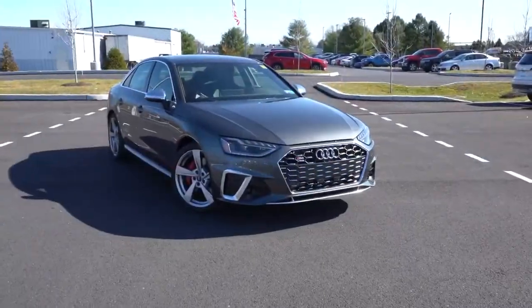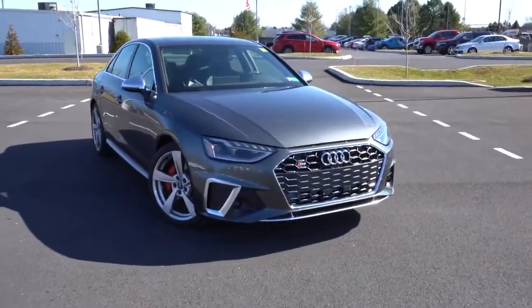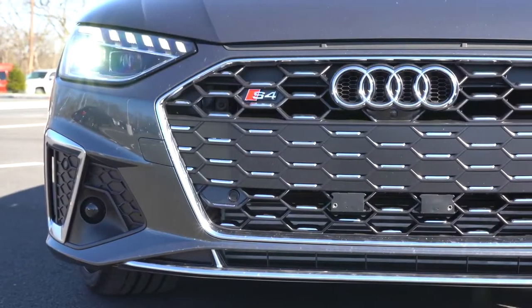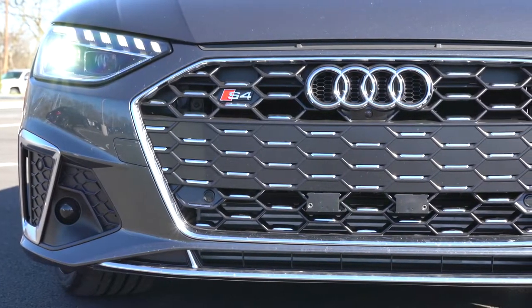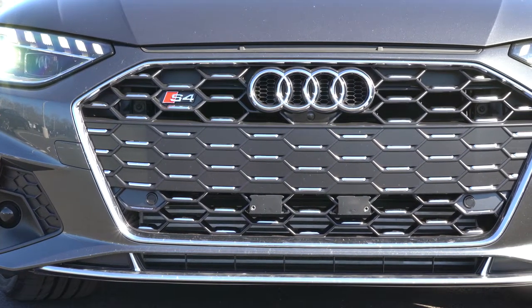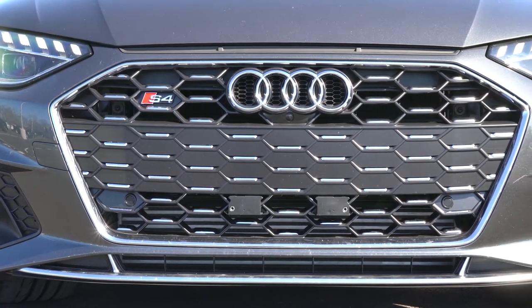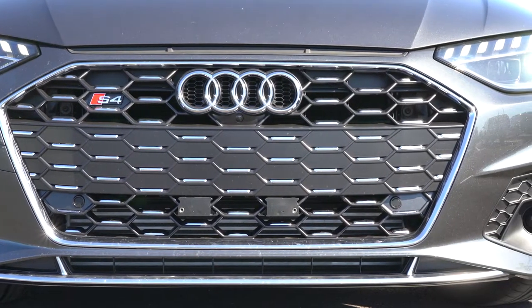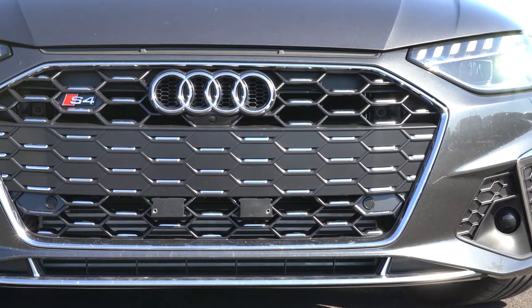All right, and here she is, you guys, completely refreshed for the 2020 model year. Let's go ahead and start up front. New headlight design is going to come on the 2020 Audi S4 and really the A4 too, of course, but LED headlights coming standard on all trim levels. They will, of course, come with the automatic feature, meaning when it starts to get dark out at night, they are going to turn on automatically for you there, so you never have to worry about that.